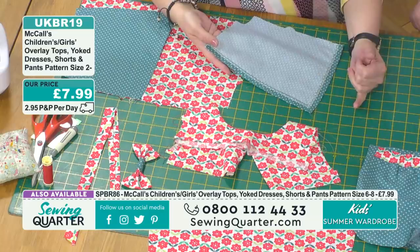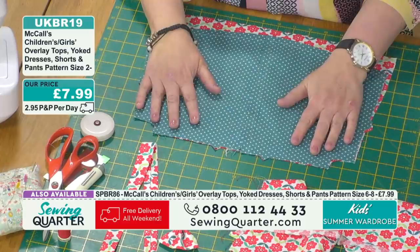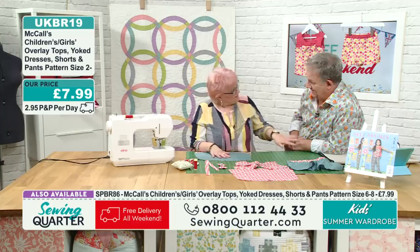So, first thing you do, once you've got both overlays, you place them. Oh, you're doing it the other way around, so you've got the floral underneath with the spot on the top. I wanted to do a different combination. I was surprised with the bag that I never did it the other way. I normally try and show every effort that I can.